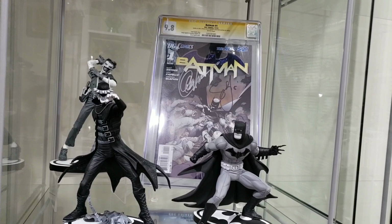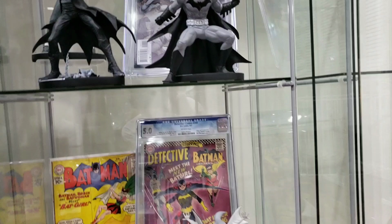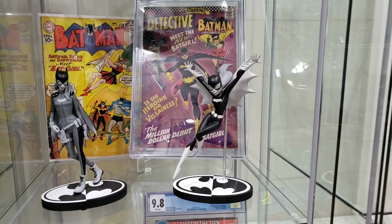And then all three of these Batman black and whites are all Capullos. You have Batman Who Laughs, Joker, and Batman. Come down. Two first Batgirls, one better than the next. And I actually do like the Batgirl statue on the right, the Bruce Timm, but I do love the animated series. Who doesn't love the Batman animated series, right?